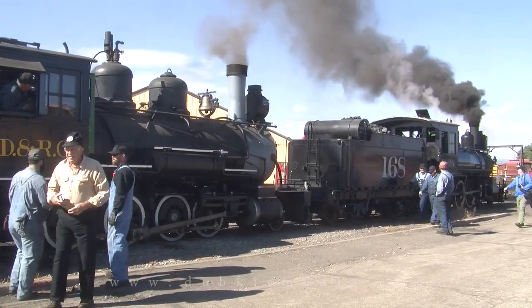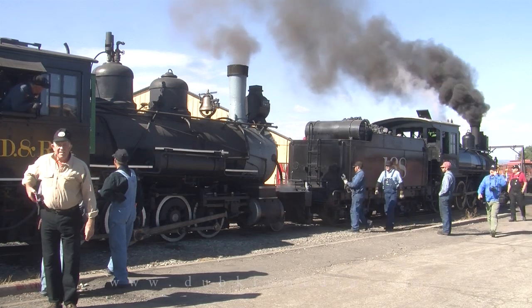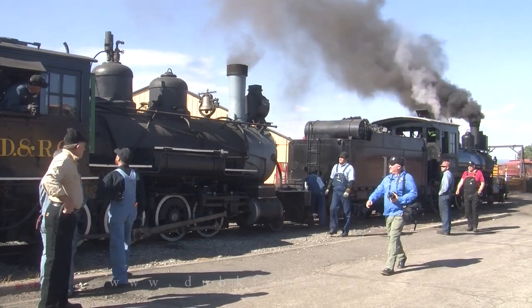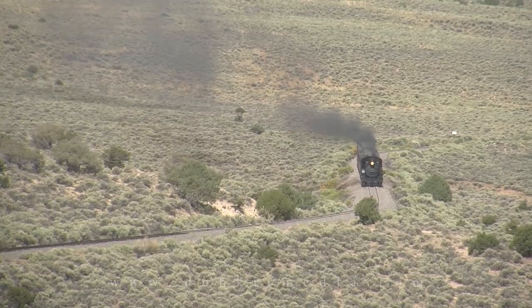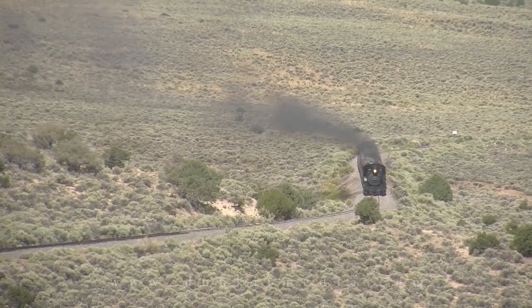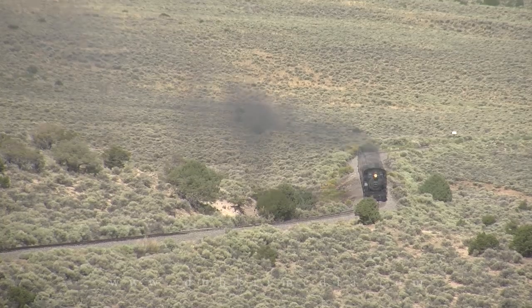The train is assembled now, and with large crowds trackside, we head to our spot at State Line, or Gravity, Hill. This hill got named due to the angle of the curves, making the grade look steeper than it actually is. Here, 489 is leading the daily train up the grade.